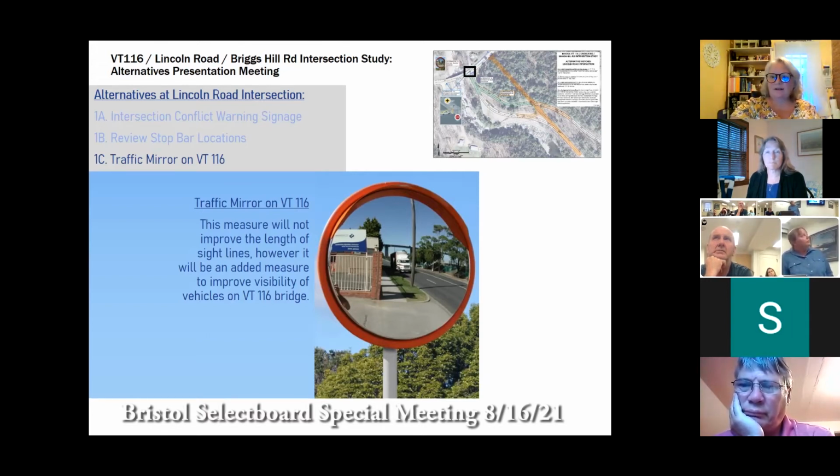We cross the road on electric carts and tractors for our business, Rockydale Gardens. It's super dangerous. The state would not put up warning signs with a tractor image. I don't know how we can talk about the problem at 116 and Lincoln Road without talking about excessive speed.